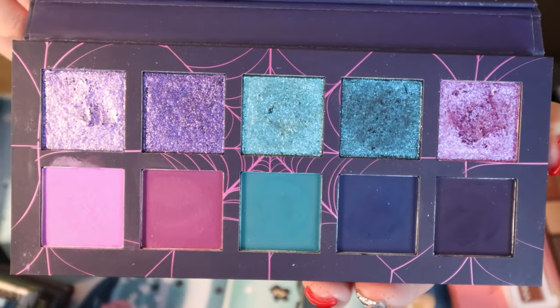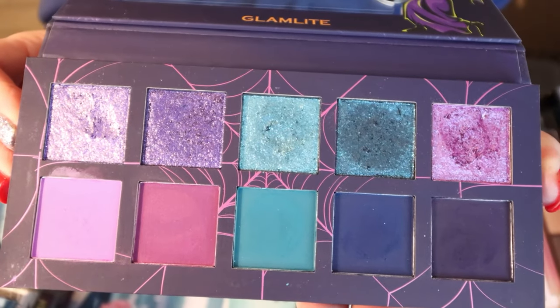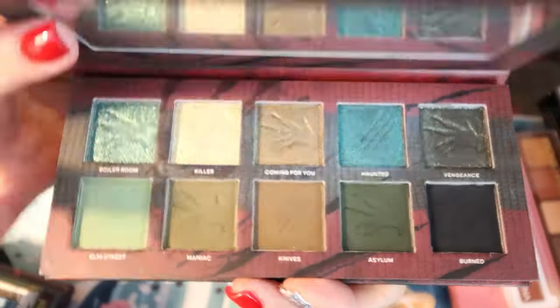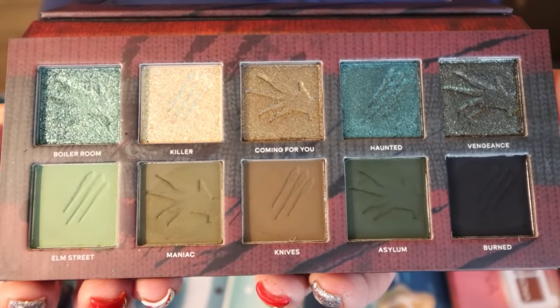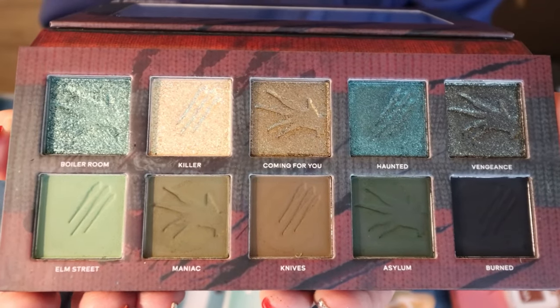And then we have the Creeps and Crawls. This one's a little bit deep, kind of like the Chucky palette. We've got some really deep shades, not a lot to use to lighten it up, but I really love the formula and color story. This is the Nightmare on Elm Street, the Freddy Krueger palette. This one is brand new to my collection. I did do a full video on this if you'd like to see a tutorial using this and the other palette. I'm 100% keeping. I love the grungy green color story.